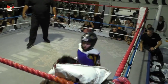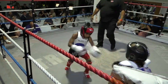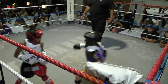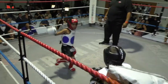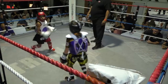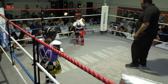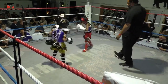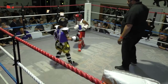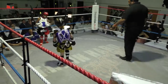Nice round kick coming forward from Cristobal. Looks for that push kick again, then the round kick, doubling it up. Ruslan comes back at him, jumping front push kick. Great technique there from Cristobal. Front push kick again. Best weapon of the round so far for Cristobal here in the fifth and final. Then looks for the round kick to the thigh.